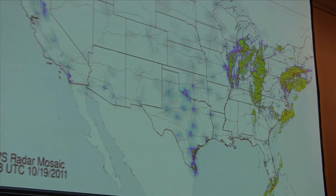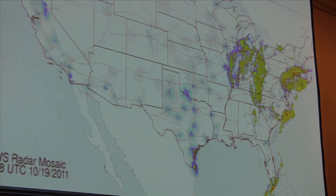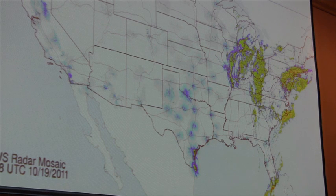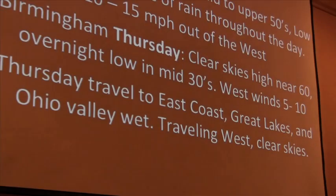Looking at the National Composite Radar, this was 1148Z. We can see that rain up in the Ohio Valley, Great Lakes region, and even into the northeast as that low pressure system continues to progress up. And even down in southern Florida, they're getting some pretty strong convection there.